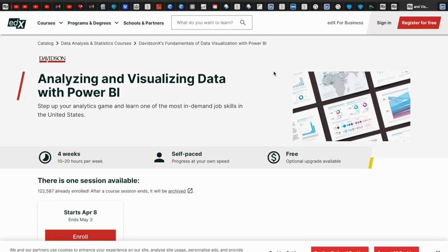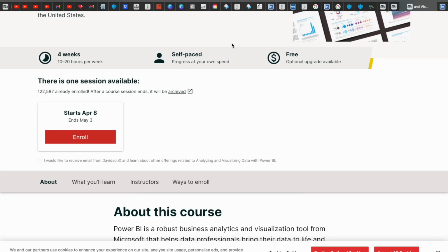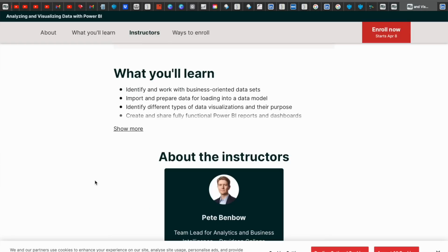It's a 4-week course, and you need to commit 10 to 20 hours per week. Some of the things you're going to learn on this course are identifying and working with business-oriented data sets, importing and preparing data for loading into a data model, identifying different types of data visualizations and their purpose, and creating and sharing fully functional Power BI reports and dashboards. These are some of the things you need to show your employer that you can do, depending on the requirements or criteria for that particular role.